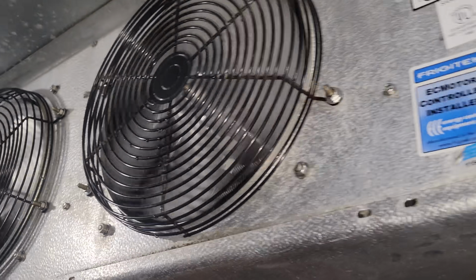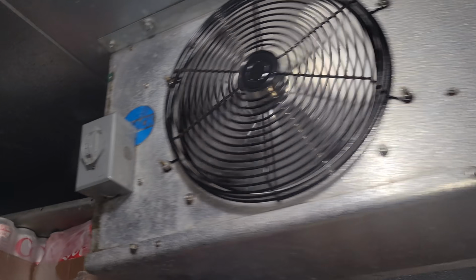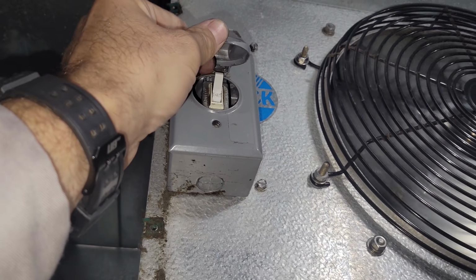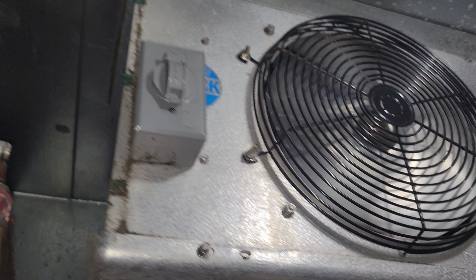The other thing I was going to bring up that I was a little worried about is I'm worried that they shut off these fans because this doesn't shut off a solenoid. This just shuts off the coil. So the problem with this is these evaporator fan motors turn on, but turn off, but the refrigeration circuit is still running. So the expansion valve is still feeding refrigerant into it, and it starts to flood back to the compressor.